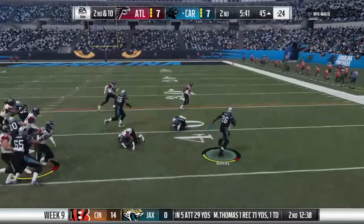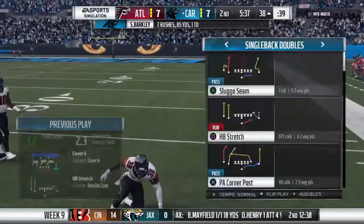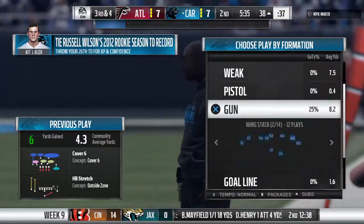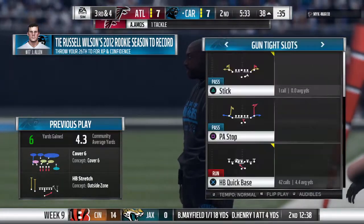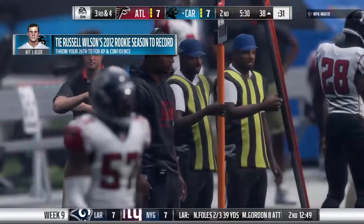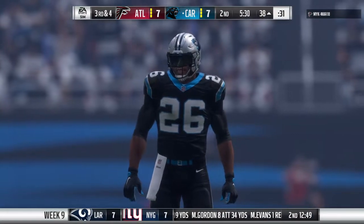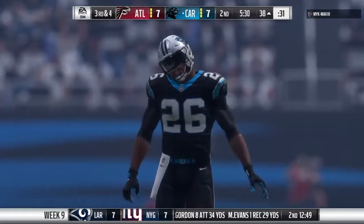Now a handoff looking right. And able to push his way forward here for a good little gain. They get 6 here after the incompletion, and it'll leave them with a 3rd and 4. Nice job there defensively on third down. Not only did they string the play out, but they didn't allow any room for a cutback. Really well organized on the defensive side.